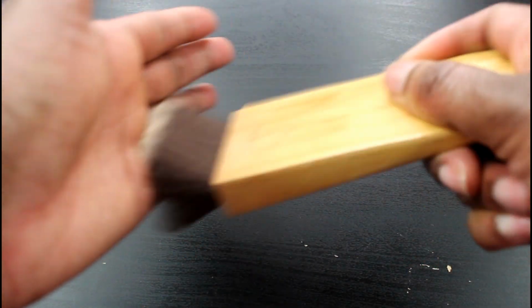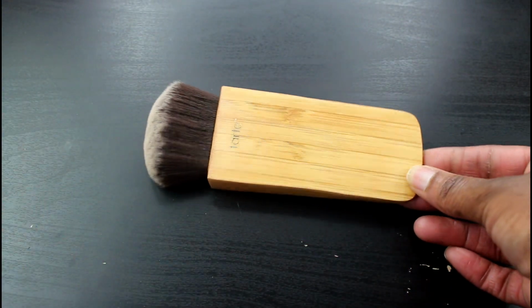Again, the bristles are so soft. That's what made me buy it. The bristles were so soft. And yeah, $34 from Tarte.